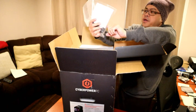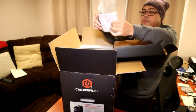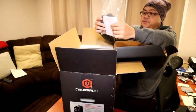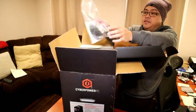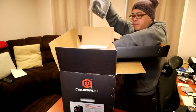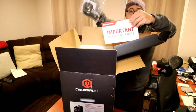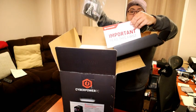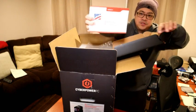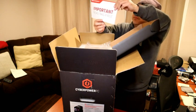You have your power supply and a couple of antennas for the Wi-Fi, and a CD for software, I guess. And also your proudly assembled and supported in the USA. So I was wrong, not China. So there it is. They told me right here, assembled in the USA, which is good, right?